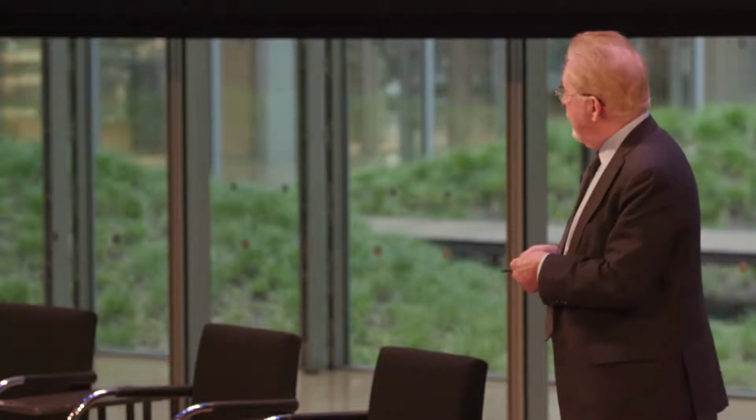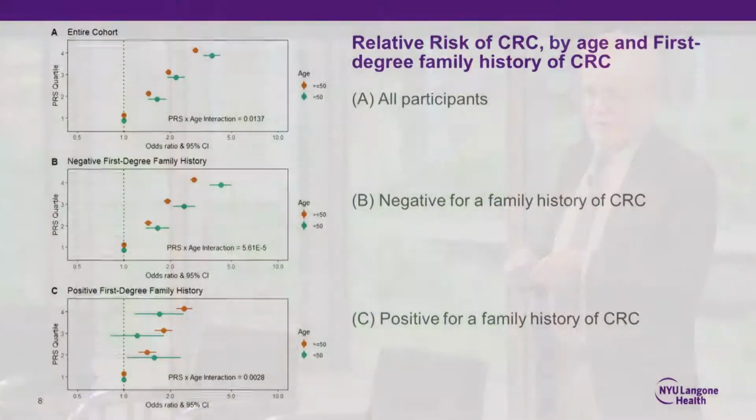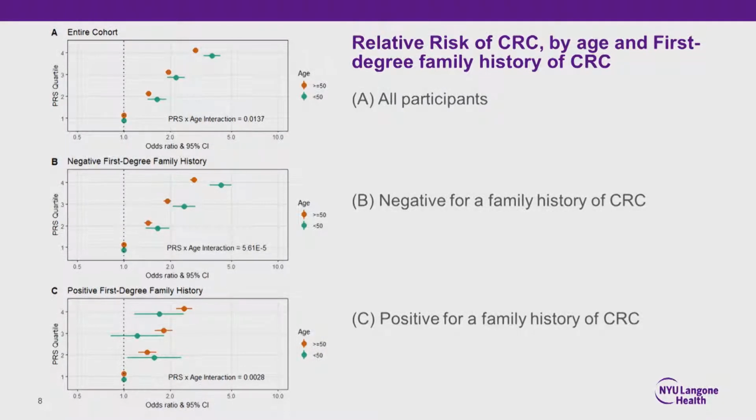I should point out that this is not a mega cohort. It's really an accumulation of a large variety of different studies, including case control studies, family-based studies, and some cohort studies as well. So this is the main result that came from this effort, comparing the risk for colorectal cancer among individuals.